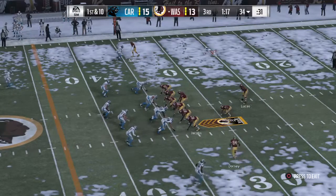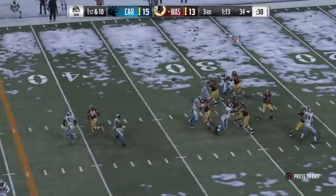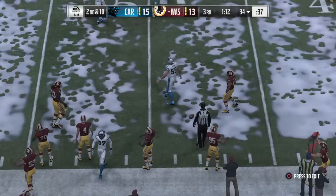Hurry up, here we go. Blue, 90. On 1st and 10, Jones. And his throw is incomplete.